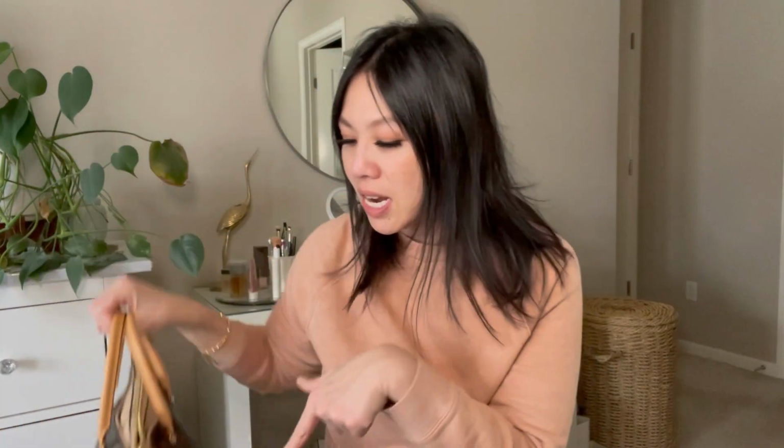I'll probably order one for this particular bag and not necessarily use the nylon ones I was just sharing, because every bag kind of has its own needs.